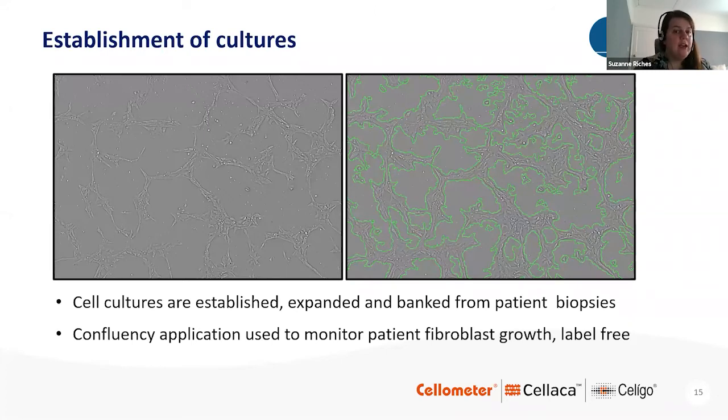So first with the establishing of cell cultures from primary samples, and these could be adherent cells, these could be suspension cells, or these could be clusters of suspension cells as well, and all of which can be imaged really nicely and quantified. So cell cultures are established, they're expanded and banked from patient biopsies, and the confluency application can be used to monitor the growth of these cells. And that's label free. You don't need to label those with anything. And you can look at multiple different time points as well and produce kinetic data.